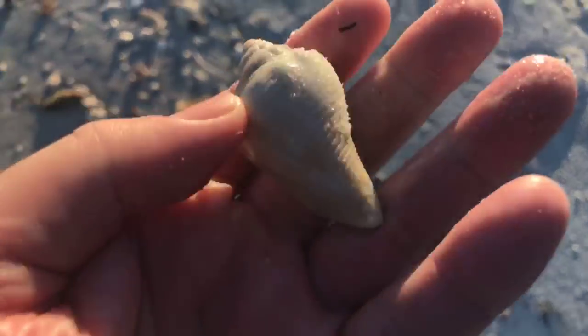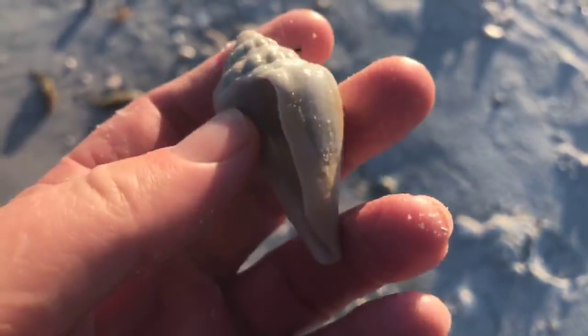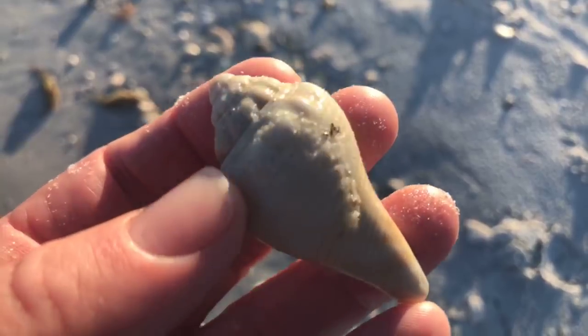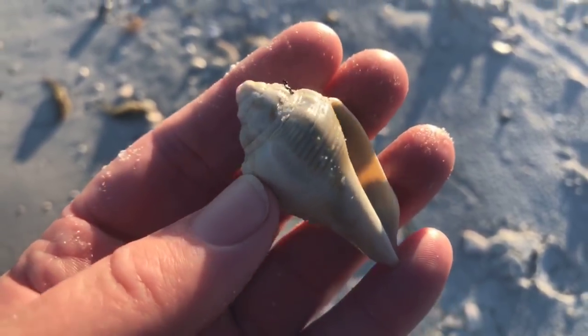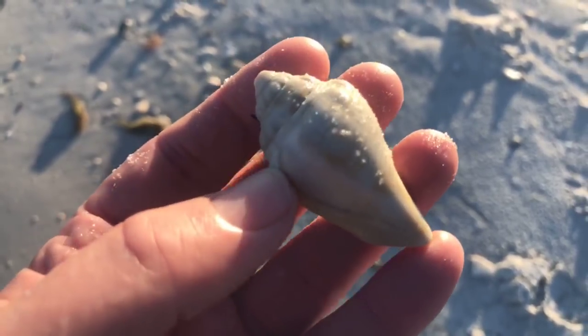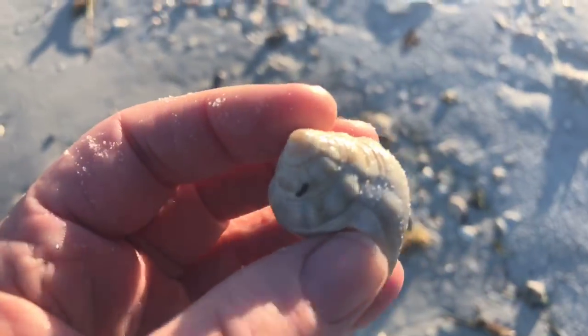What do we have here? That might be an old crown conch, an old worn crown conch there. Very possible. And that's an old crown conch.